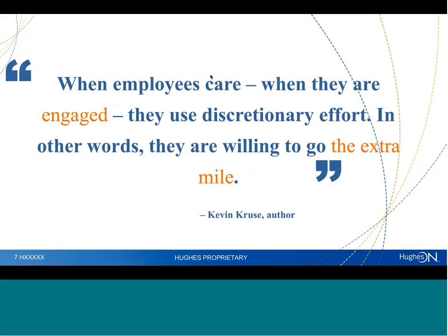So this is a nice quote that will lead us into the employee-facing content. When employees care, they're engaged, and they use discretionary effort. In other words, they're willing to go the extra mile. You really want something like this to get your employees engaged and excited about the things going on, because how can they get excited about something they don't know about? That's what digital signage does. It informs your employees and gets them excited about things that are coming up.